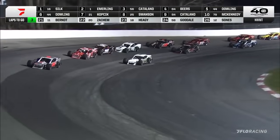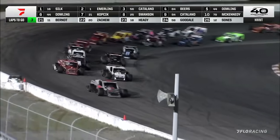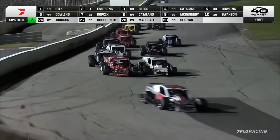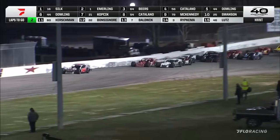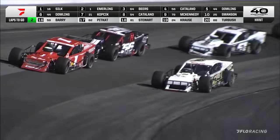All of a sudden, here comes Austin Beers. Beers makes the move to the bottom. He'll challenge for second. Beers will move in, but Patrick Emmerling comes back to life. Silk opens up a healthy advantage in the race lead. Less than 2 laps to go. The battle for second. Austin Beers to the inside. A bit loose off turn 2. Here comes Emmerling back to the outside. Emmerling still trying to hold on.